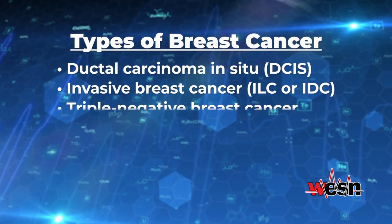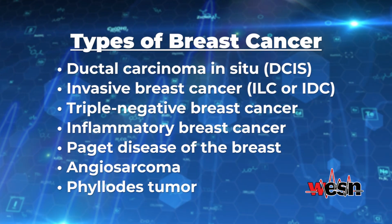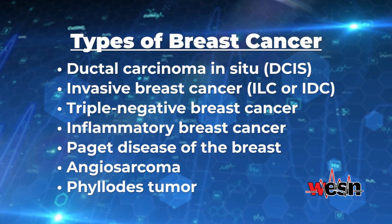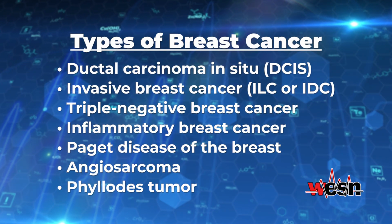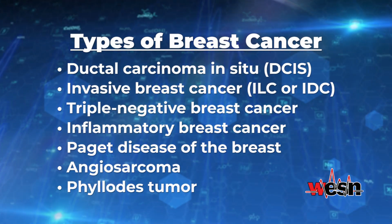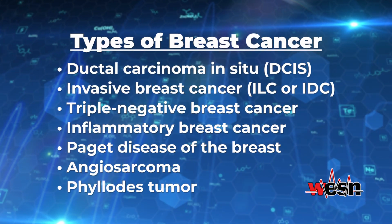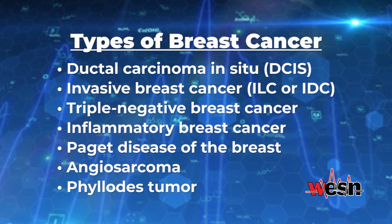Now, there are other forms of cancer that arise in the different parts of the breast, like the lobules, and that's lobular carcinoma. And it's less common than the invasive type of ductal carcinoma. The ductal carcinoma actually arises in the milk ducts that produce milk in the woman's breast. And that's the commonest type of breast cancer that we have.